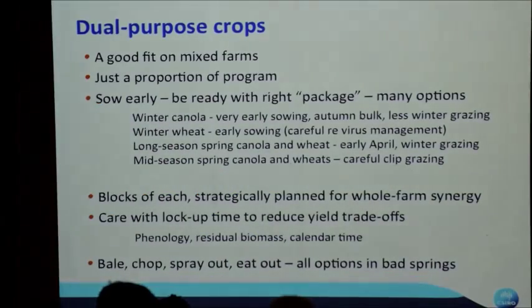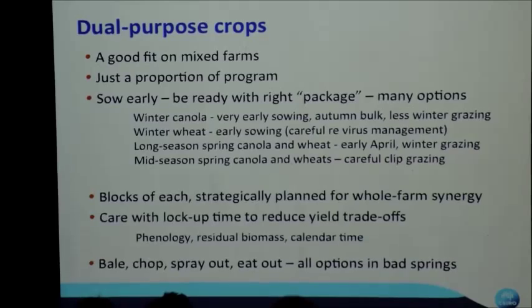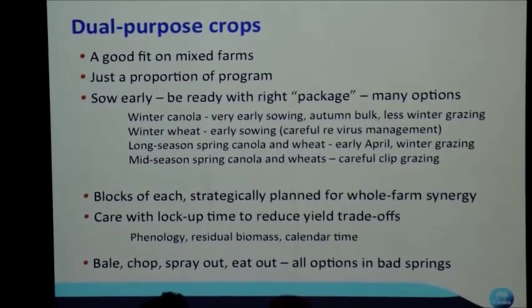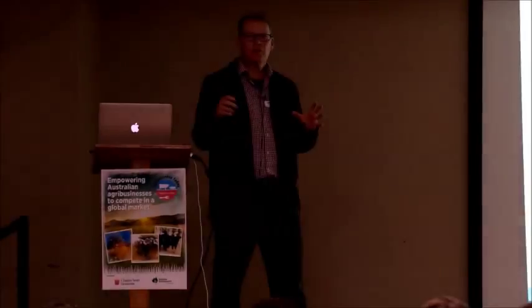Please be ready. Please talk to your agronomist. There are withholding periods for herbicides. You don't want to walk into a mess with weeds, with weed control. So clean paddocks or have a plan for weed control. Pick the right variety for the sowing time to hit your flowering window. And think about the way you can have things coming on and being ready at different times.